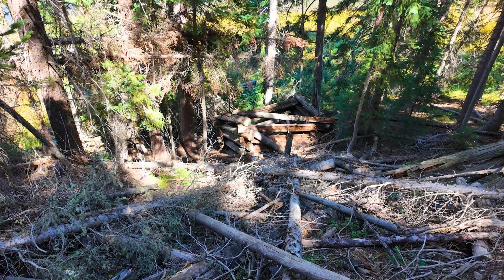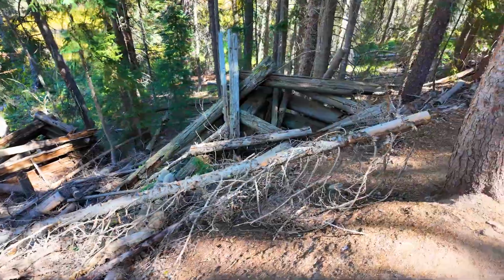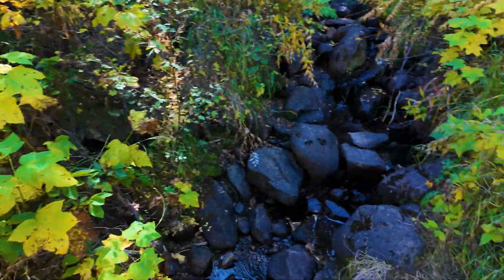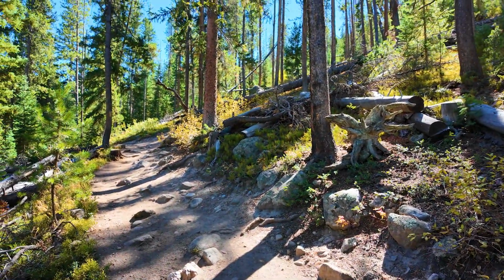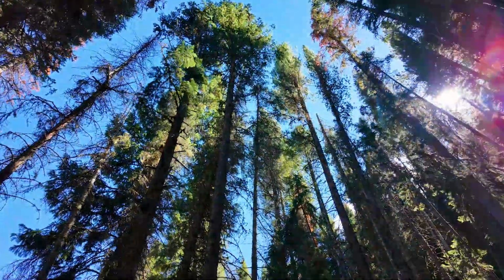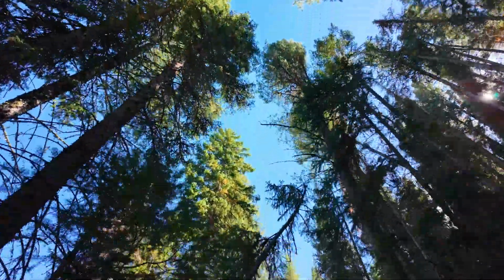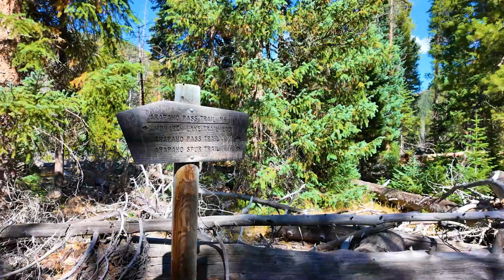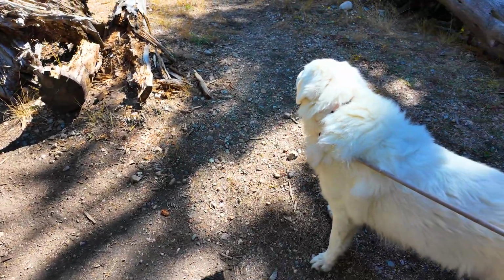Here's one of those old cabin-looking structures that I was talking about. Just a little bit of the ruins that we found here. But most of the ruins of the town of Monarch would have been underneath Granby Reservoir. So this would have been stuff that would have been associated with the mines. To Arapaho Creek, and you can take the Arapaho Pass Trail all the way to the Nederland area.